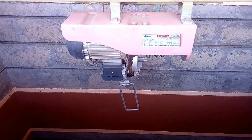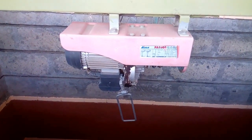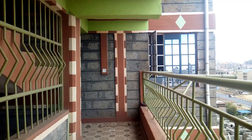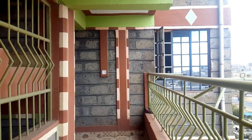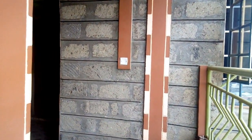Going up the stairs, I noticed that there is a pulley where you clamp your household items when you're moving in. This helps you move the items up the stairs so easily, and I think it's really thoughtful of the landlord to put this in the apartment. Really thoughtful. It's super cool, you guys.